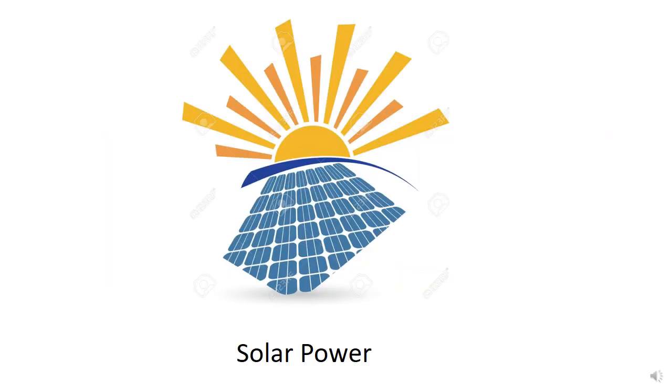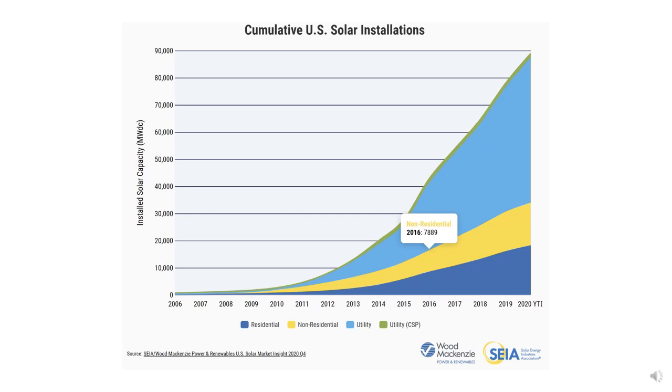Let's take a quick look at solar power. So the cumulative U.S. solar installations have been rapidly increasing from very small capacity in 2010 up to a very significant capacity in 2020. And you'll see that there's growth in the residential, the non-residential, but particularly the largest growth has happened in utility scale solar. And then there's also CSP, which is concentrated solar power. It doesn't use photovoltaic cells, but it concentrates sunlight in order to use it as well. And you'll see that utility scale solar is really what's driving these huge increases.